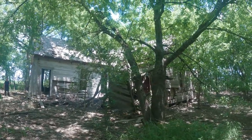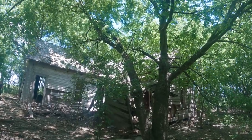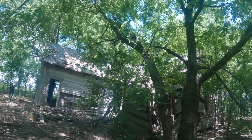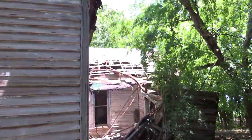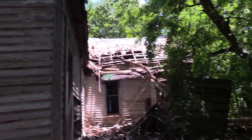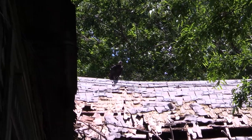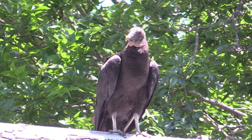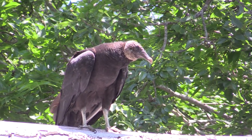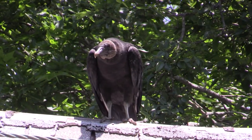Oh, dang! Did you see that? What was it? It looks like a big vulture on the roof. I don't know if I can capture a glimpse of it. Right here, right around the corner. Look at this thing. That looks like a vulture to me. Look at him. He's huge. He's getting ready to take off.